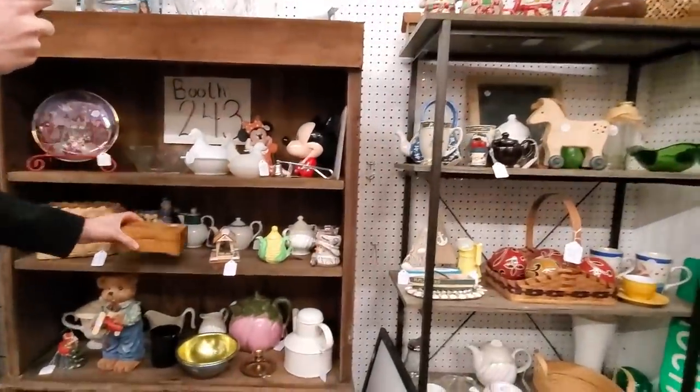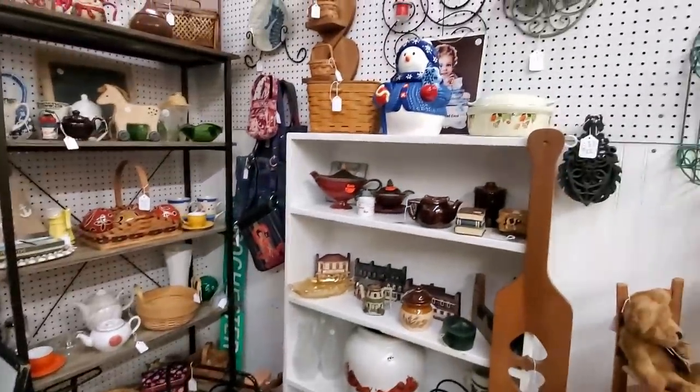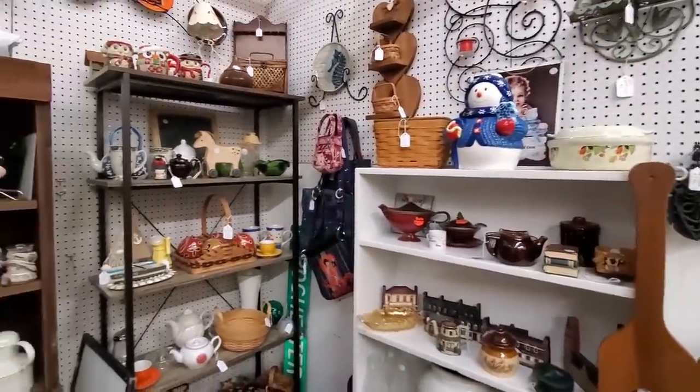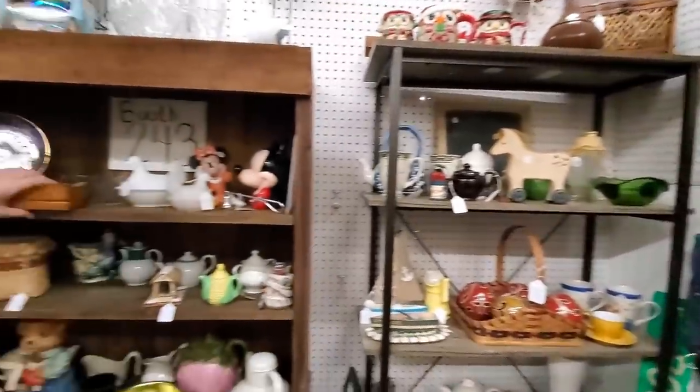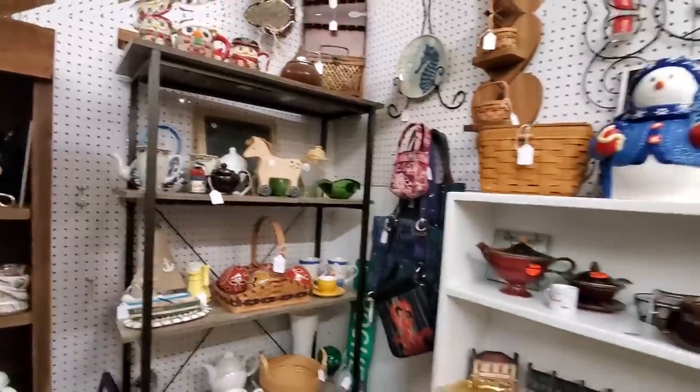It's a little music box. Does it work? I don't know. I didn't wind it up. I opened it and it didn't work. Let's wind it up. Okay, it's locked up. I don't know how to fix this.